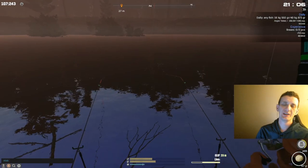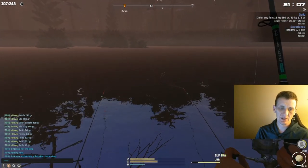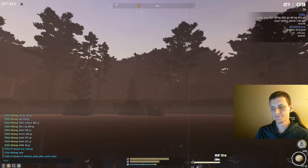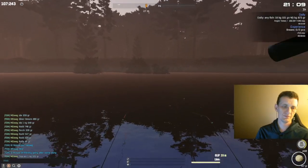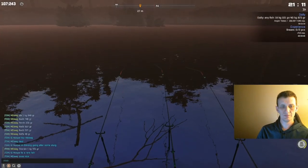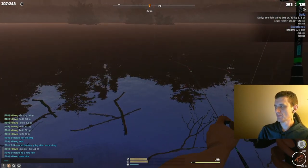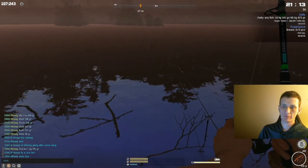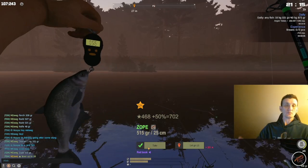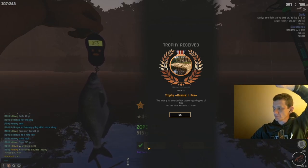I wonder if we could catch zope just off one of those docks right near the starting area. Well, that's not really deep, though, is it? This could be a bream. Boom.